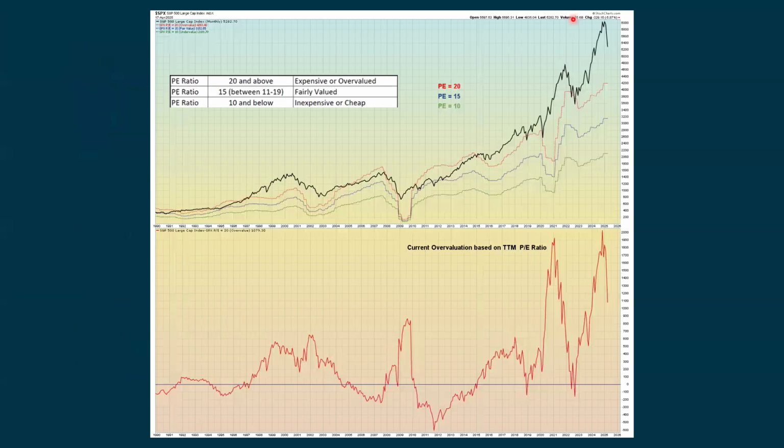The first area is valuation. This is historical. So this looks back at what's already been reported as far as earnings. And then we take the earnings and do a ratio with price of the S&P. And this comes up with a scale anywhere from 10 to 15 to 20. Well, when we're above 20, that means the market is expensive. I have the different levels listed here.